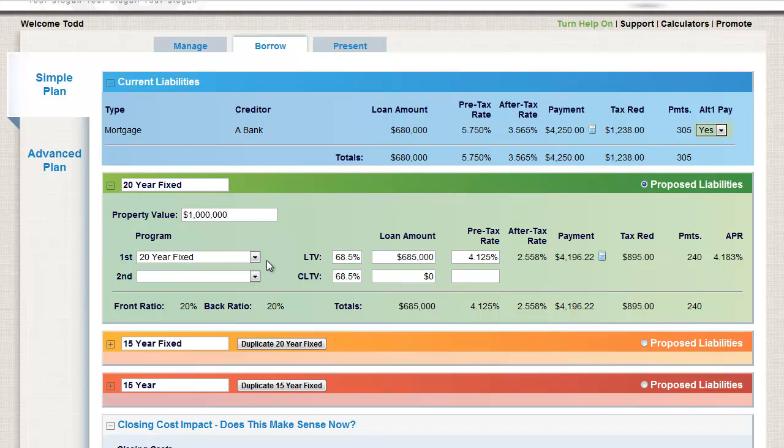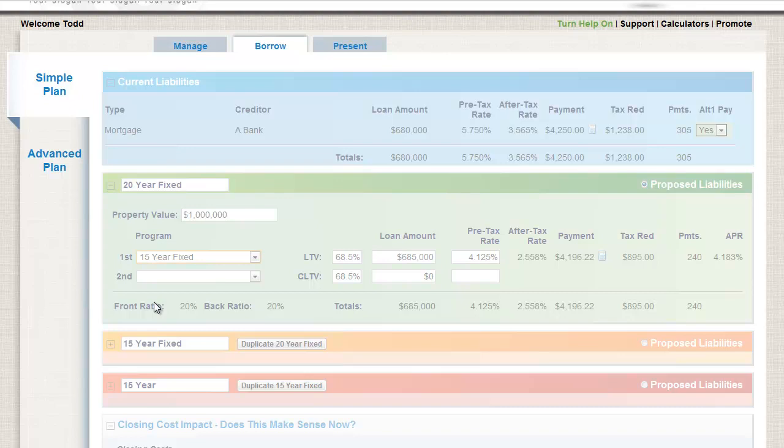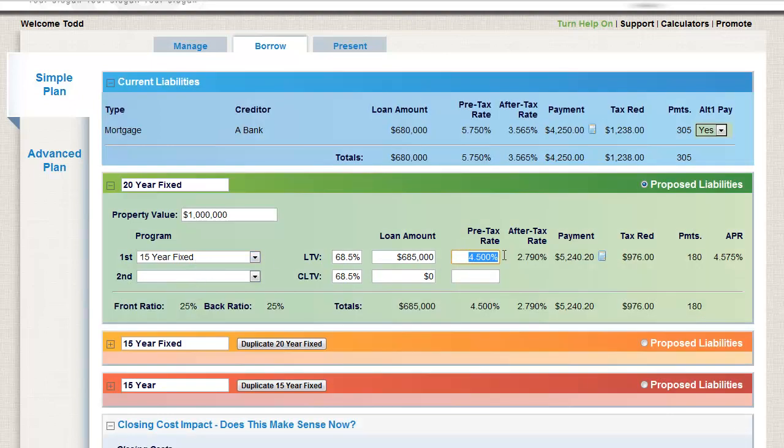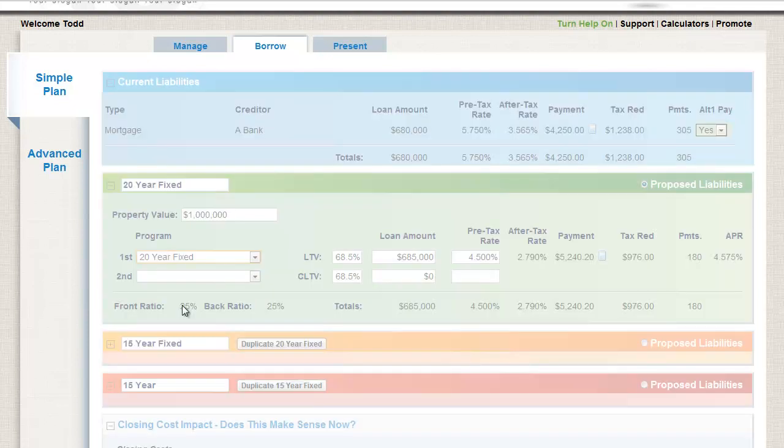So we looked first at a 15-year, and all I had to do was click 15-year. And this is going to pull in an average, current rate for that, which is a little high right now, 6.85. And I can see that the payment was going up. So with one click, and I did this on a live call with the advisor.